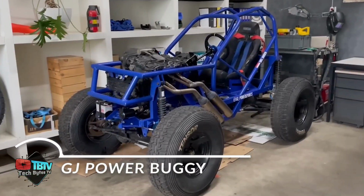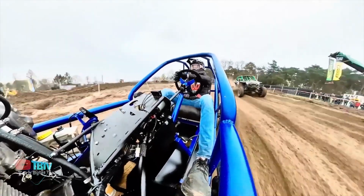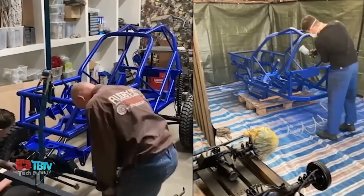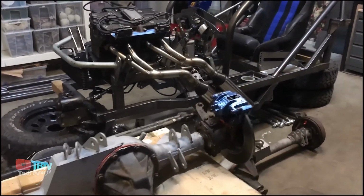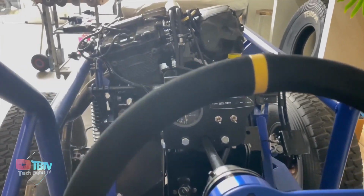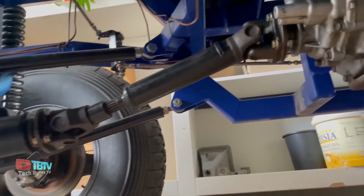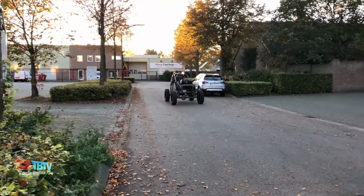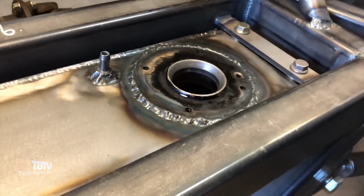Starting off with this marvel of engineering, this is one of the most mind-blowing inventions you must witness, as this homemade buggy was created over a period of 4 years. This custom-made buggy can handle any terrain, from mud and sand to rocks and snow. It has a powerful 600cc engine, a 4x4 drivetrain, and a reverse gearbox. It can reach speeds of up to 130 kilometers per hour and has a fuel capacity of 20 liters.